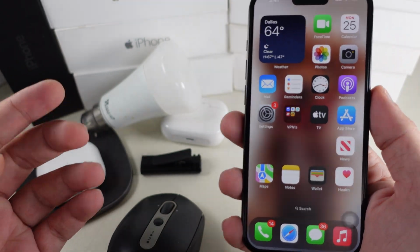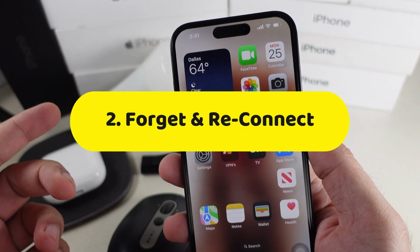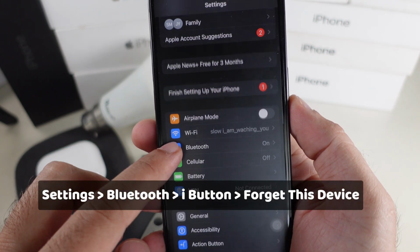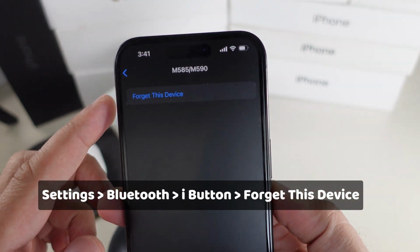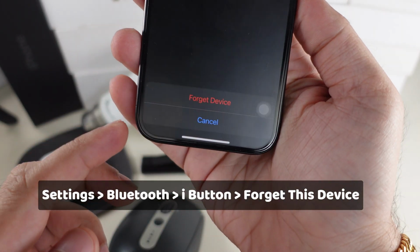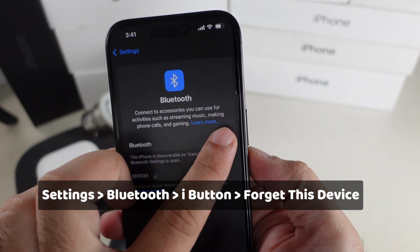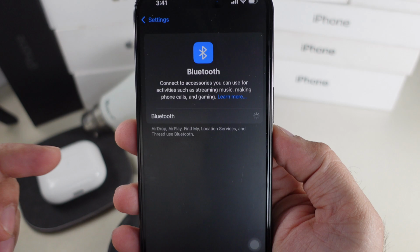If this solution is not helpful, then the number 2 solution is forget and reconnect Bluetooth. Launch the Settings app on your iPhone, scroll to Bluetooth, tap on the i button next to the Bluetooth device name, and tap on the Forget this device option. Again, confirm with the Forget device option. Now disable and enable the Bluetooth toggle to join Bluetooth devices to your iPhone under other devices.